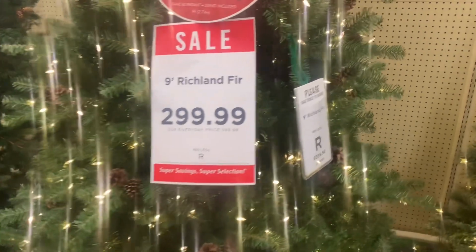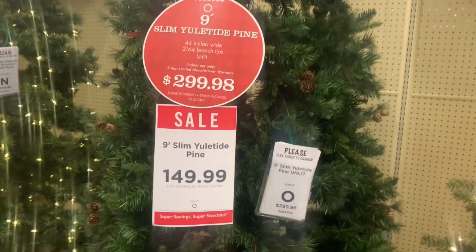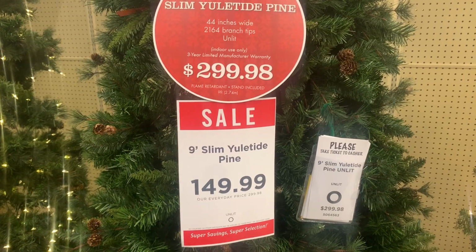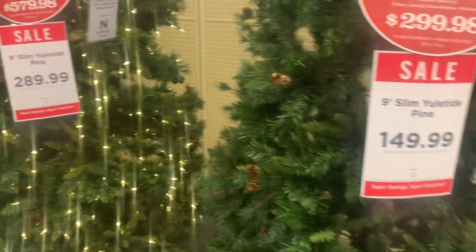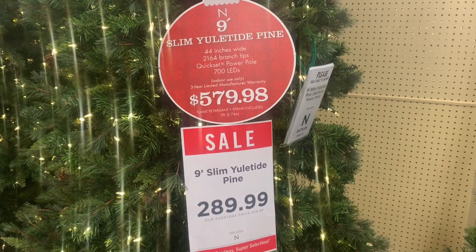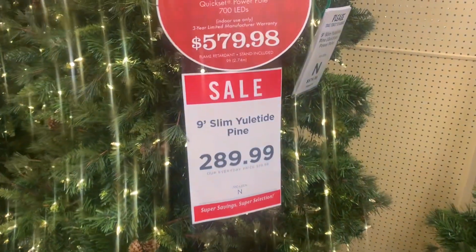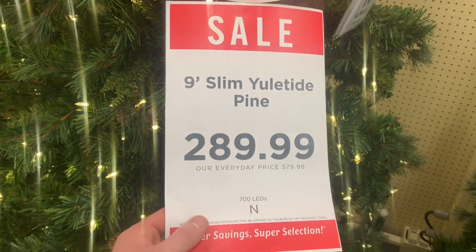So it looks like Hobby Lobby has your Christmas trees 50% off. This one doesn't have any lights on it, but this one is 9 foot tall, usually $300. This one down to $150. This is the Swim Yuletide Pine. And yeah, that one's about 50% off as well too, usually $580. On sale for $290.